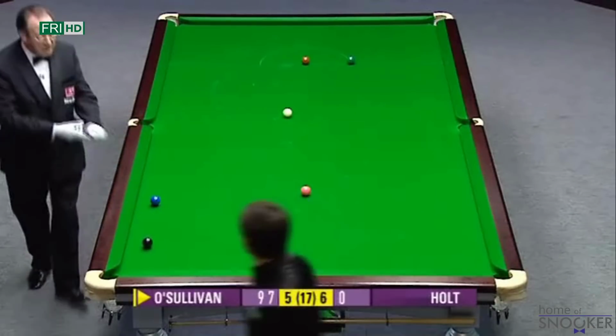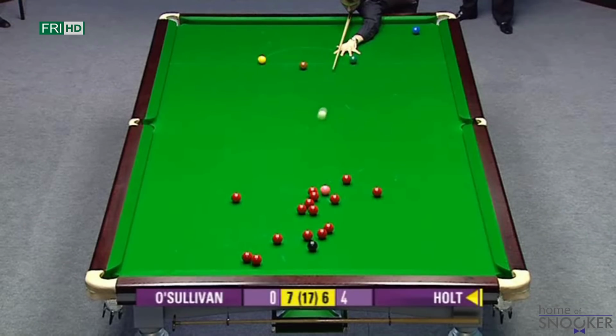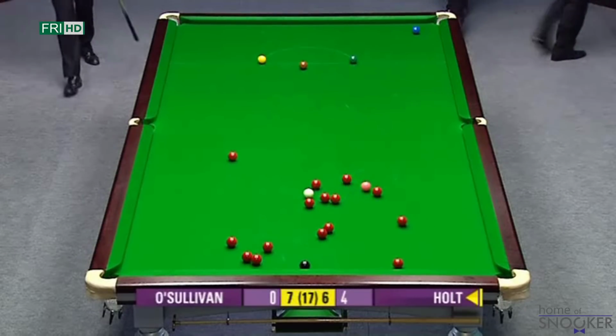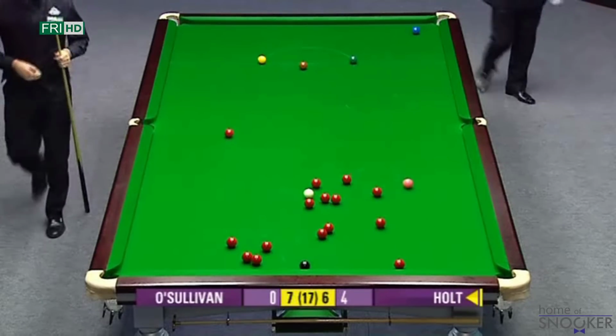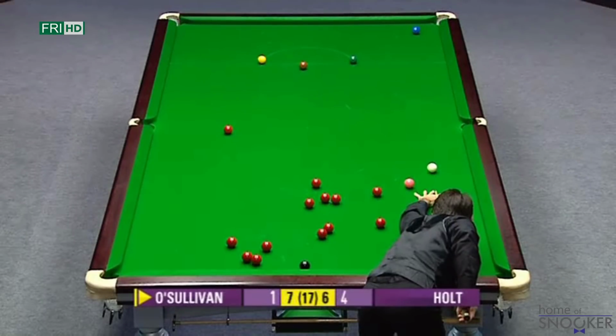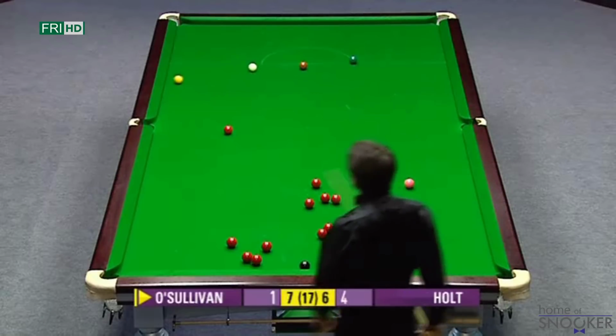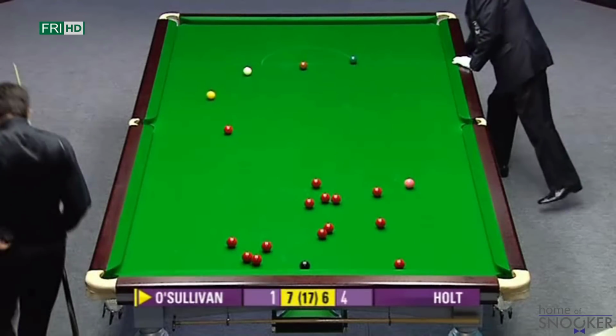Obviously a foul shot, but he's not too worried. Oh, that's a poor shot from Michael, and if he's got away with that, he's been a bit fortunate, but he hasn't. Well, that's a poor shot to catch the yellow.